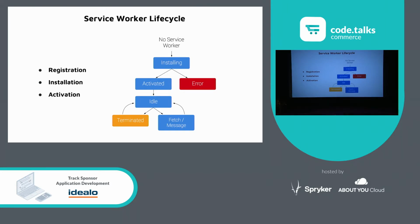So now let's talk about the service worker lifecycle. We have the registration, which is like the no service worker stage. Then we go to the installation. If during installation something goes wrong, then the service worker terminates. Then if everything goes well, we go to the activated stage. Then if there is no event being called, it becomes idle until a fetch event or a push message event is called, and that's when it becomes active again.